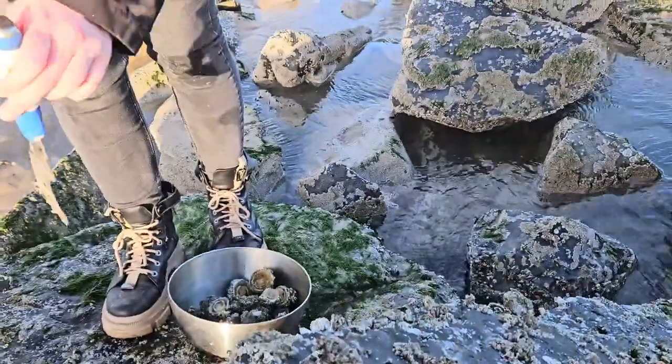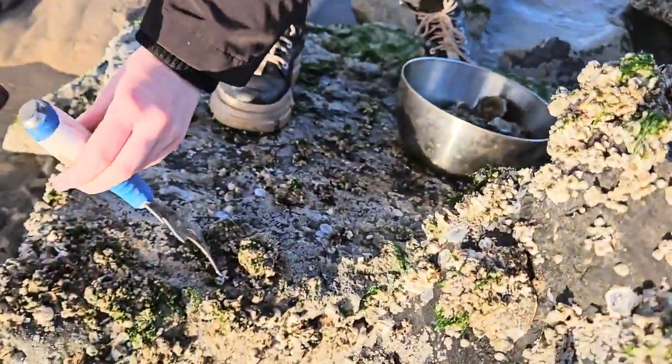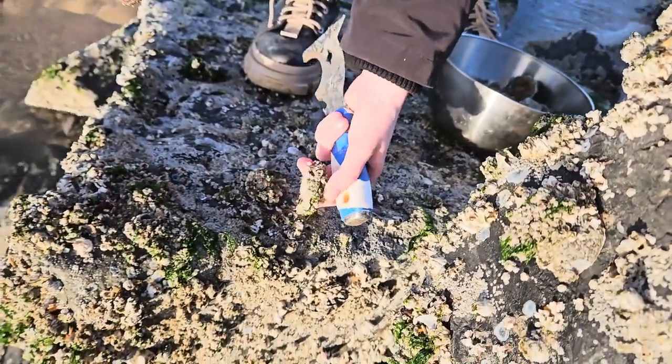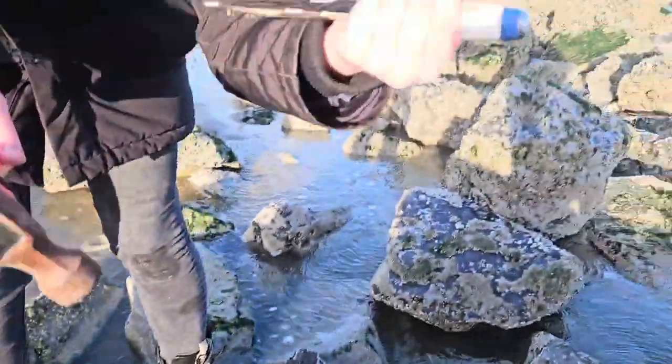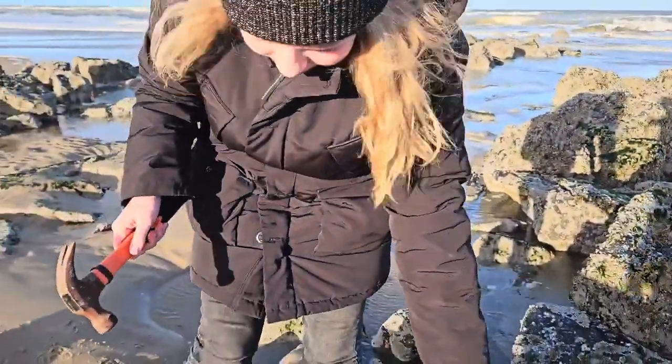Barnacles also can benefit from limpets by using them as a shelter. And barnacle shells can provide a physical barrier that helps shield limpets from predation and environmental stresses. And it's also a good disguise.